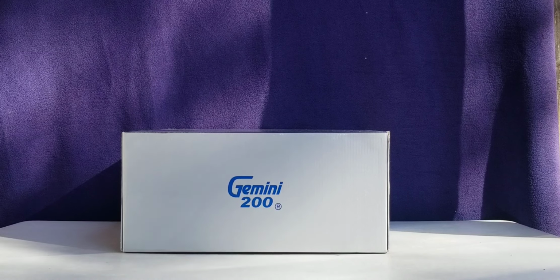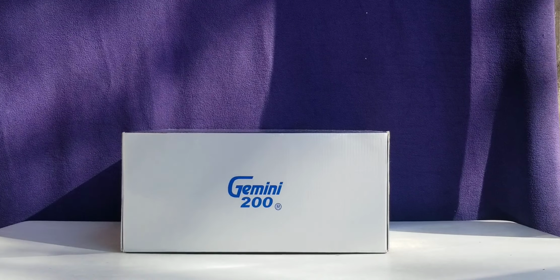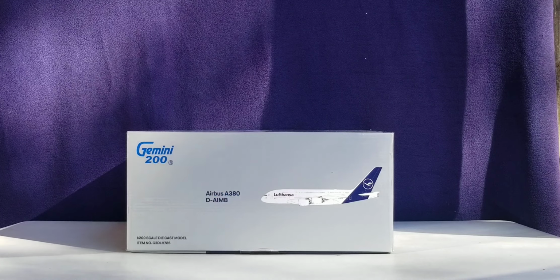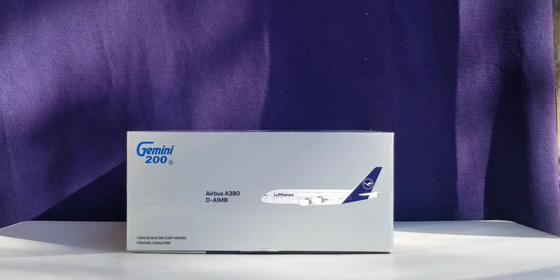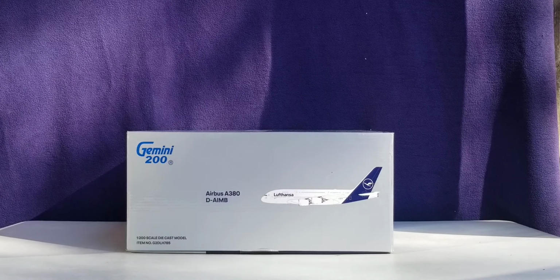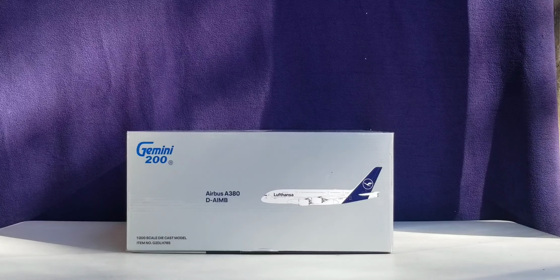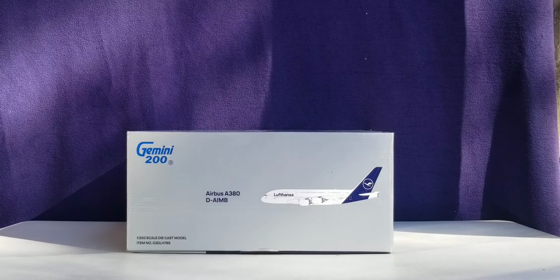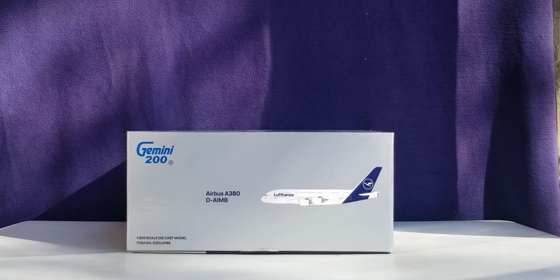Now you're looking at the bottom of the box, and all you see is the engraved blue Gemini 200 decal displayed at the bottom of the box. Now you're looking at the left side of the box, and what you see is the engraved blue Gemini 200 decal, the aircraft type, the registration ship number, the computer generated picture of the aircraft, the 1/200 scale die-cast model, as well as the item number information you see at the left side of the box.